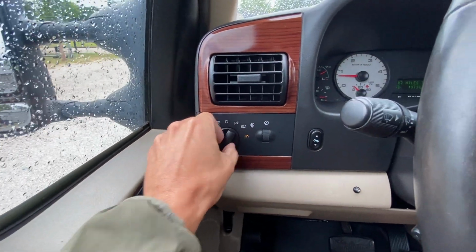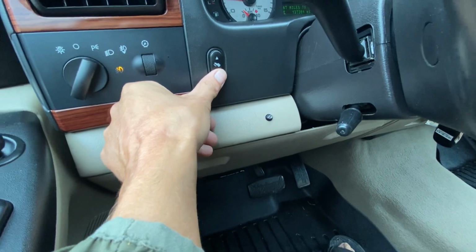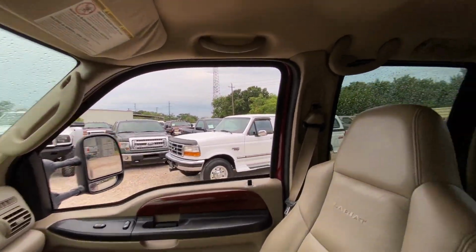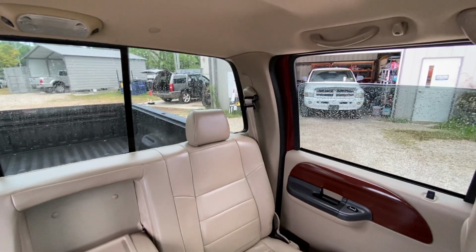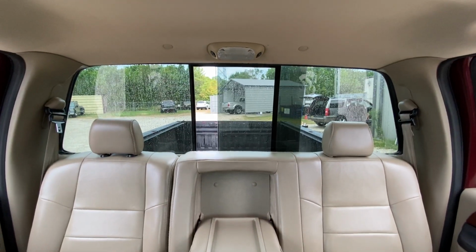The fog light model. Got the automatic pedals here. Those function properly. Doesn't seem to be raining anymore. We'll go ahead and test all the windows. Nice and smooth. This one has the automatic rear window as well. Things pretty much fully loaded. Functions perfectly smooth.